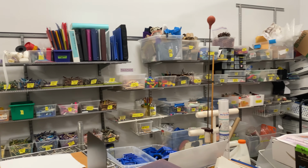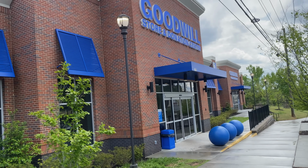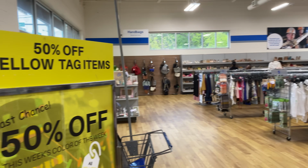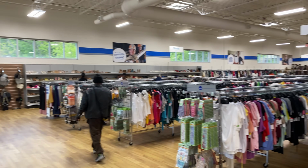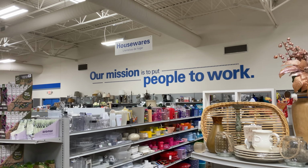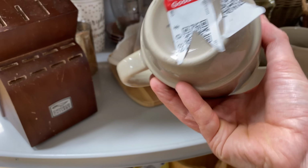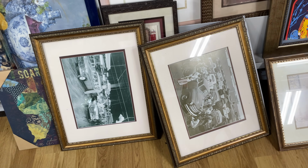And then I thought I would pop over to a Goodwill because I feel unsatisfied with my day. I feel like we started on a really high and we're going downhill ever since. Let's head into Goodwill and see if we can turn this around. What can I say? I tried to change it up and still ended up at Goodwill. Sometimes our comfort zone is comfortable for a reason.